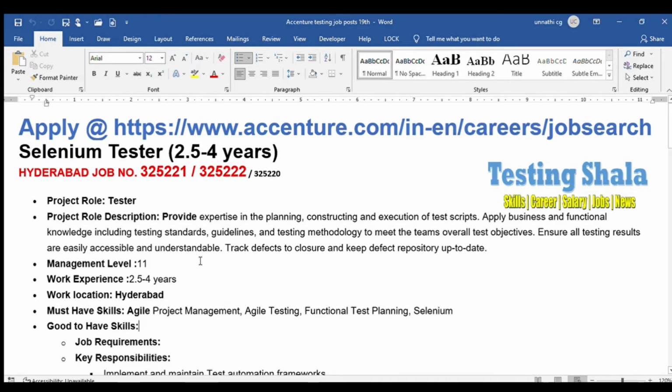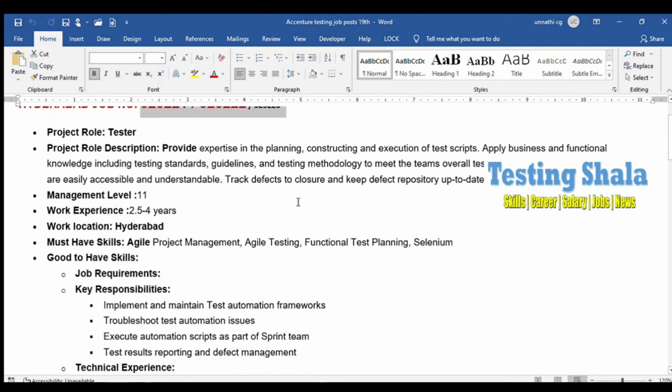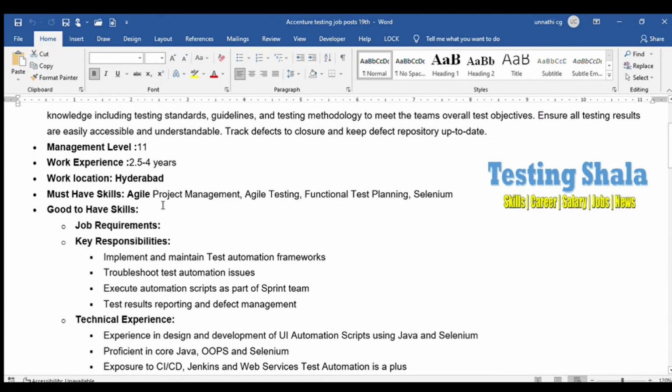The first job post is Selenium tester. The experience is from 2.5 years to 4 years. There are 3 jobs available in Hyderabad for Accenture. The roles and responsibility for this job is you should have project management skills, agile testing skills, functional testing skills, along with you should know Selenium as well.